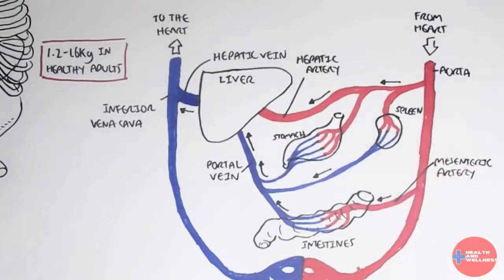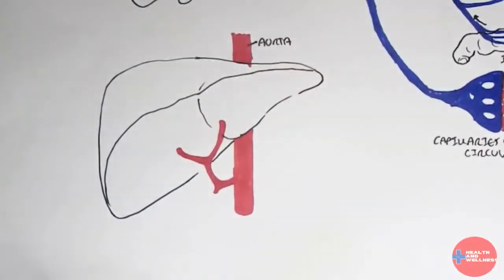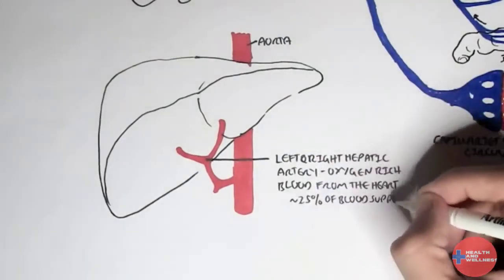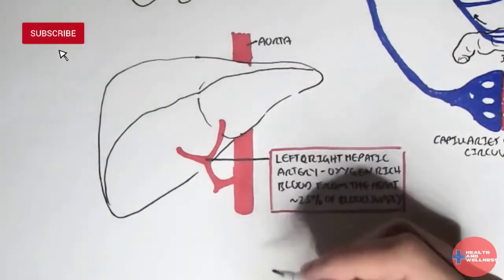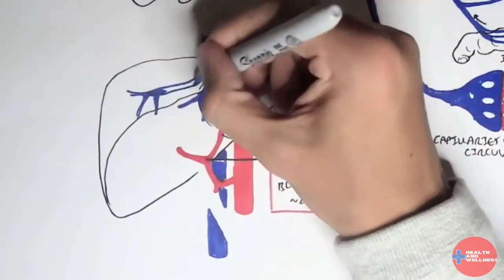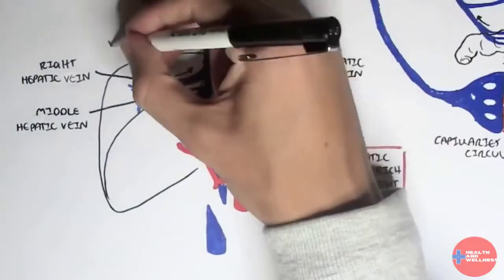We must look at this diagram in detail, examining the liver. Here we have the liver. The aorta brings oxygenated blood to the liver through the left and right hepatic artery. This is blood rich in oxygen from the heart, and it supplies only about 25% of the blood supplied to the liver. Then there are the veins that leave the liver towards the heart: the left hepatic vein, the middle hepatic vein, and the right hepatic vein, which connect to the inferior vena cava, which then goes back to the heart.